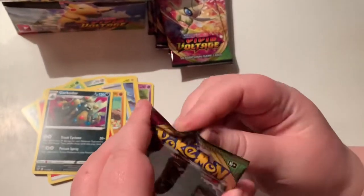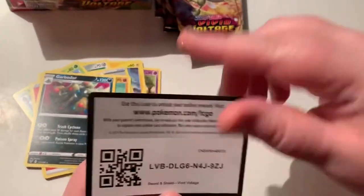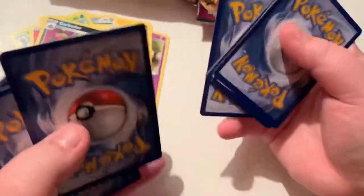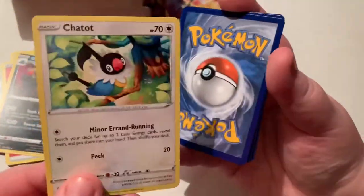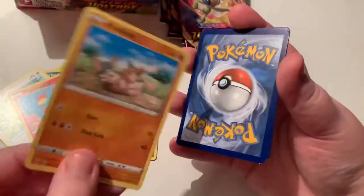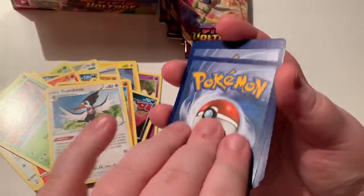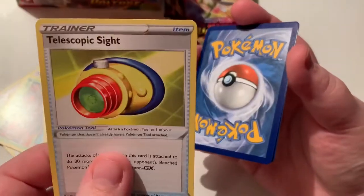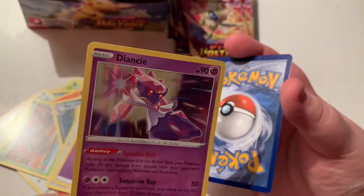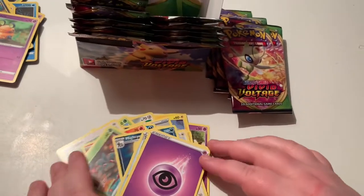Okay, Zarude. Good omen. I like Zarude. Two, three, four, five. We have Chatots, Charmander, Poochyena, Mudbray, Pineco, Trumbeak, Mychina, Telescopic Sight, some energy. We have Diancie Holo, and a Reverse Holo Drone Rider. I thought that was an amazing rare there.